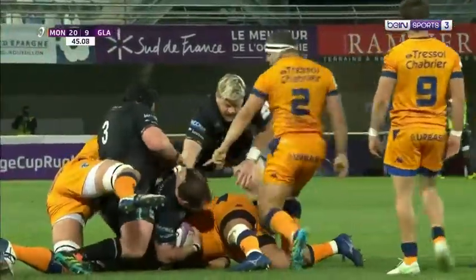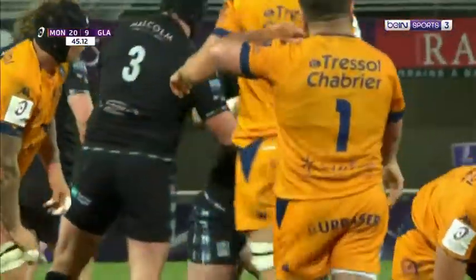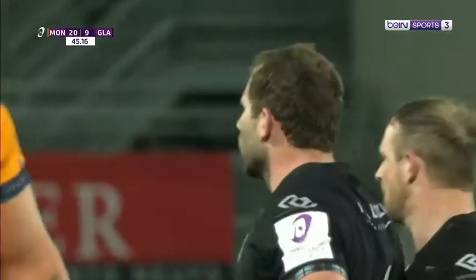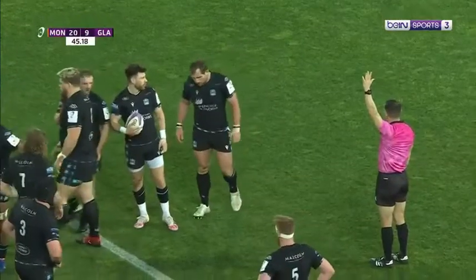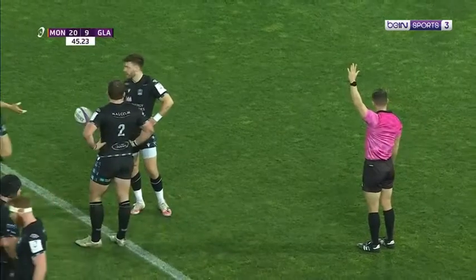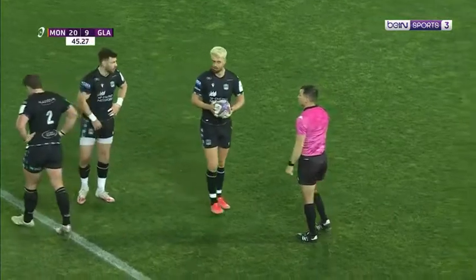Yeah, Fraser Brown got on that, latched onto it, and there was no one from Montpellier. So it'll be interesting to see a decision now. They're 11 points down, there's plenty of time. Remember, it's knockout rugby, Scott. It's about being at least 1 point more than the opposition. So I think it looks like they're going to go for the corner here.